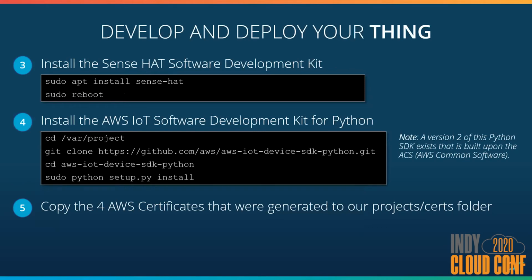Then we want to install the SenseHat development kit. It comes as a pre-built package that we install. We do need to reboot it because there are some GPIO circuits that need to be started and enacted so that we can read the device from the Raspberry Pi circuit board.